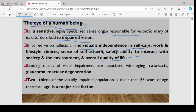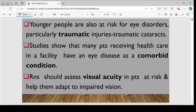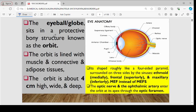Leading causes of visual impairment are cataracts, which is number one, followed by glaucoma and also macular degeneration. Statistics show that two-thirds of the visually impaired population are older than 65 years, and that shows that age is a leading risk factor for these problems. Younger patients are also at risk for eye disorders, particularly if you have traumatic injuries like traumatic cataracts. Studies also show that patients receiving health care in a facility will often have an eye disease as a comorbidity. So RNs are supposed to assess visual acuity in patients at risk and also help them to adapt to impaired vision.